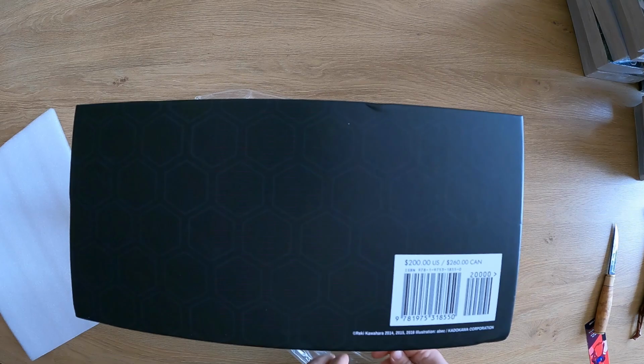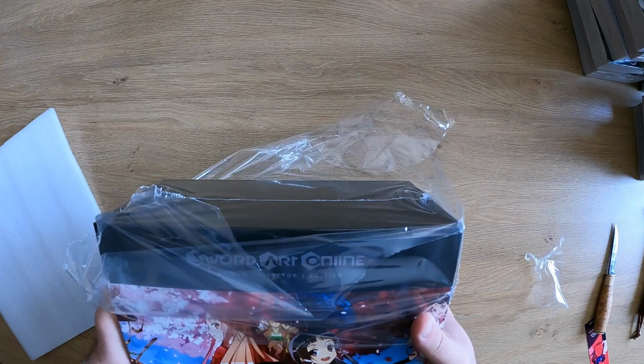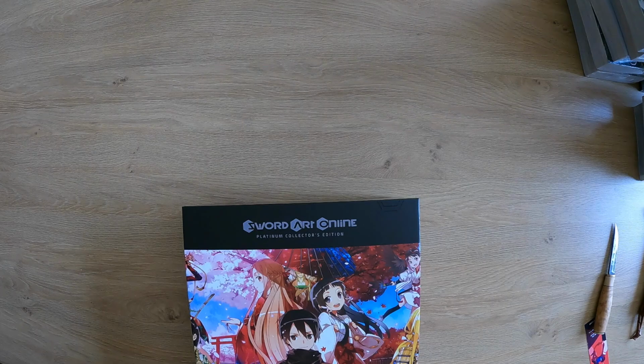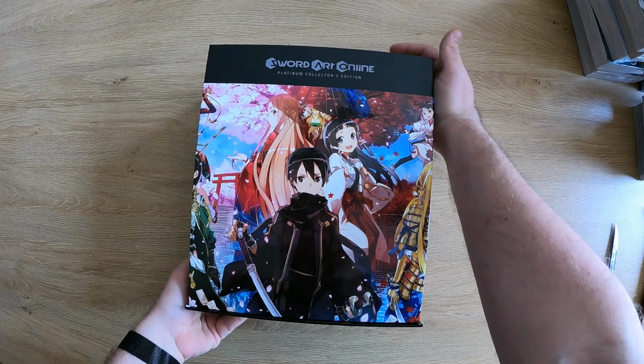And I think that they went with so much wrapping because last time with the Pandora box, I think that was from them, a lot of people got their products damaged, and that was another premium collector's edition. So it's sad when you pay premium but you end up with damaged goods. Anyway, Sword Art Online Platinum Collector's Edition.